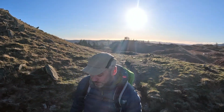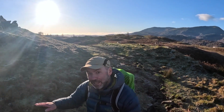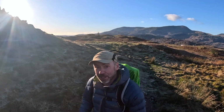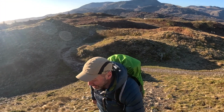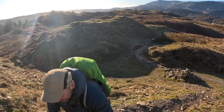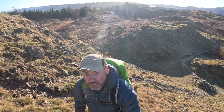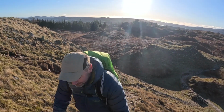We'll go and claim the summit first. Once we've done that, I'll take you over to the viewpoint, which is a little bit lower down, but gives a cracking view over Windermere. A little bit of an ascent for probably 20 metres, then we'll be there. Again, it's quite gravelly, and my boots are still dry, so fairly easy walk today.